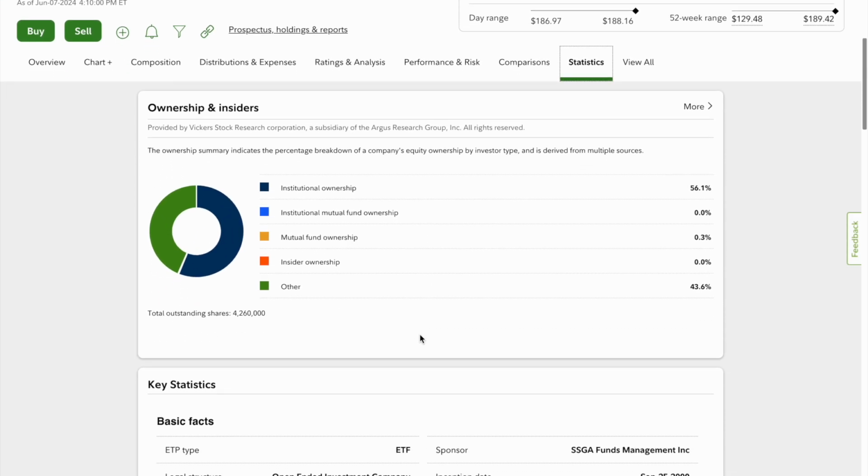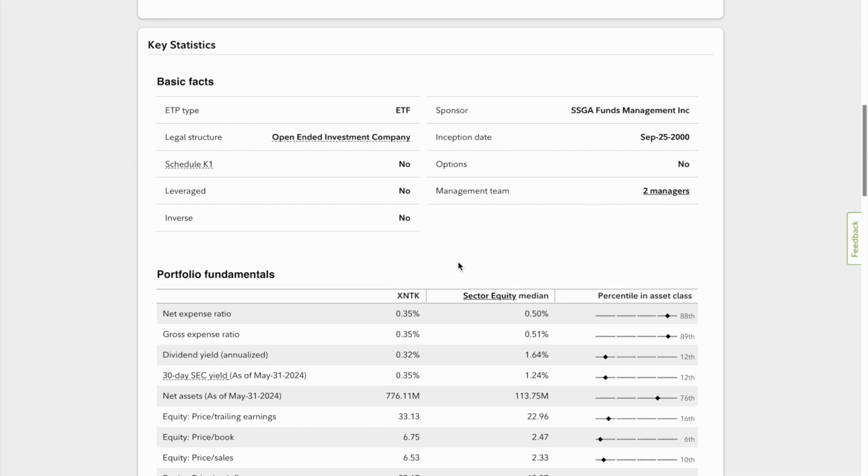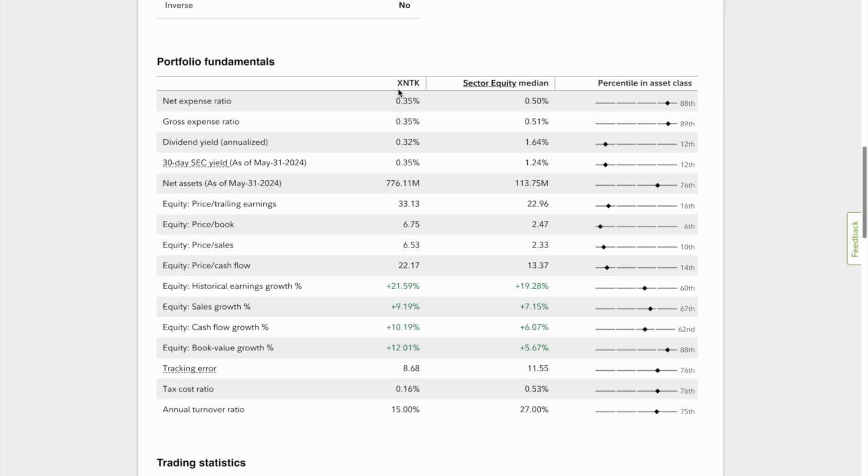Looking at the statistics, you can see institutional ownership makes up 56%. It's an ETF, just so you guys can see this, open-ended investment company. And the net expense ratio of XNTK is 0.35%. Just keep in mind you are very technology concentrated in this, so compare it to your other index funds and ETFs to make sure you don't have too much technology if you are investing in this.